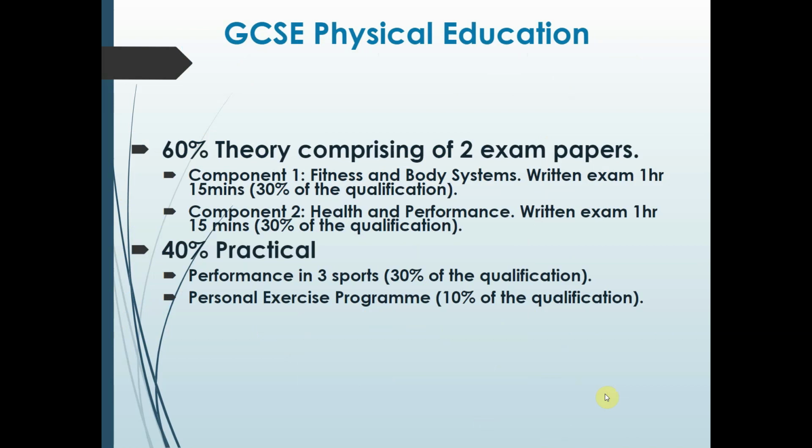Okay, so the overall course is split into 60% theory. That is divided into 2 papers, both of which are worth 30%. Both are examined for an hour and 15 minutes. The first paper is fitness and body systems. A lot of this is to do with exercise and training, sport, exercise physiology, that kind of thing.